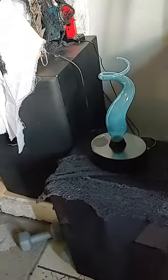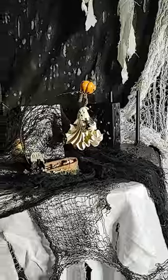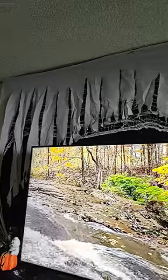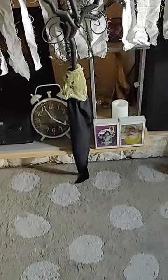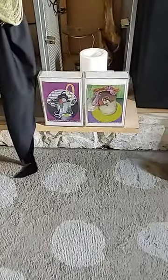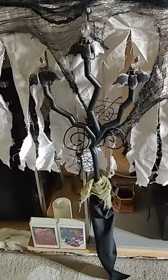Little desk area. Those candles light up. Our TV. So he's got all this up here. Little fireplace. This is artwork of my son's. I love that vampire. He's got like the floating chandelier. Well, everything's an illusion when you do Halloween.